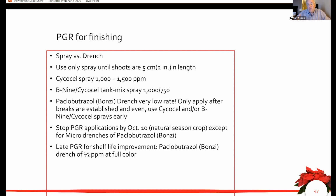You do not want to spray Bonzi on a poinsettia. It will dramatically reduce your bract size and your leaf size. The drenches need to be applied in a very, very controlled volume as well as rate. You're putting X amount of Bonzi in that pot. You can do it at a higher rate and a lower volume, or a lower volume and a higher rate. But the bottom line is it's a metered application. It's not like I'm going to spray to runoff and the excess I spray on the leaves is not going to be efficacious. No, Bonzi is going in the soil.